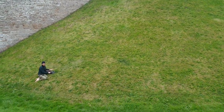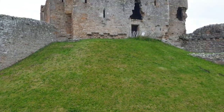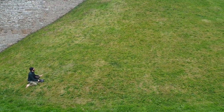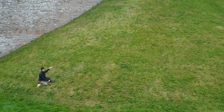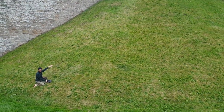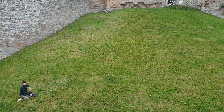You may be right. Is it not a bit steep? It is rather steep. That's the thing, it's not natural, it's man-made, and it says they're having to use, like, modern masonry to keep it like this. Oh yeah, okay. Because it's just so unnaturally steep.